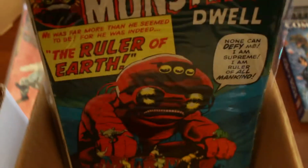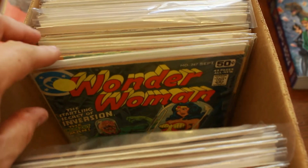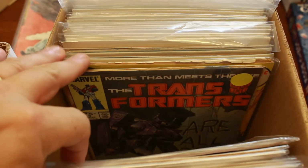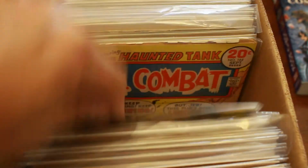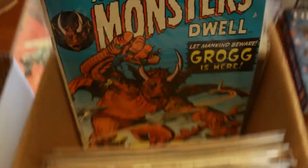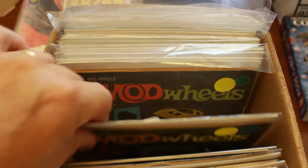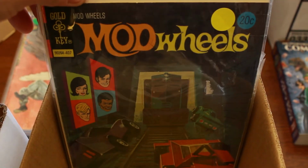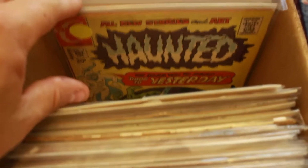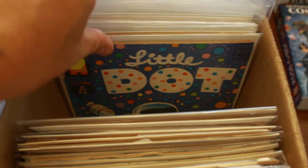These are a little beat up, but these are killer books. I love these. Dell's, Casper, Transformers, it's a little beat up. Another beat up Transformers and Commandy and Joe. Grog's here. I love Mod Wheels. You know, I don't see those that much. More Charltons. Little Dot.